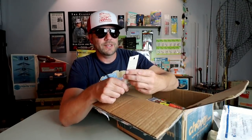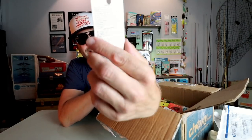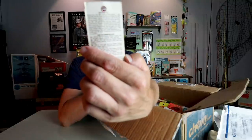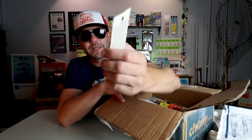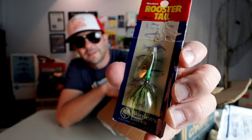What is this? A nice Worden's rooster tail spinner. Classic. What size is this? Looks like maybe a 16th ounce. Yeah, that might be. Is that? Oh, an eighth of an ounce. Couldn't see with the glare.